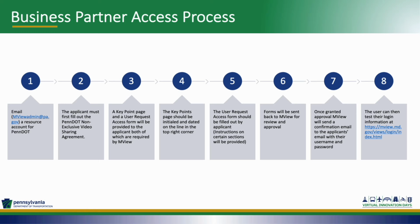Finally, we will talk about the business partner access process. First, the applicant must email mviewadmin@pa.gov. This is a resource account for PennDOT. The applicant must then first fill out the PennDOT non-exclusive video sharing agreement. Next, a key points page and a user request access form will be provided to the applicant, both of which are required by MView. The key points page should be initialed and dated on the top line in the top right corner of the page.